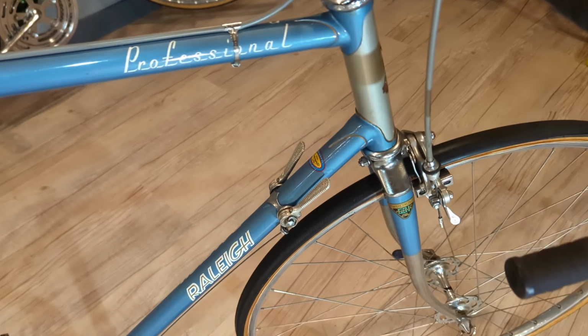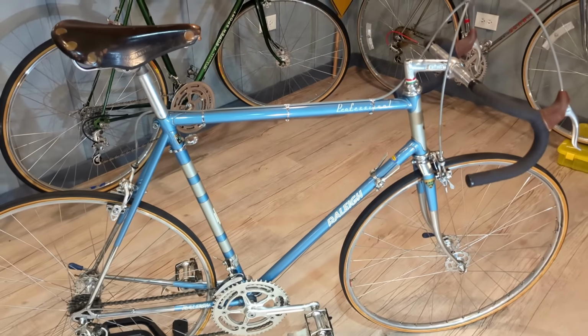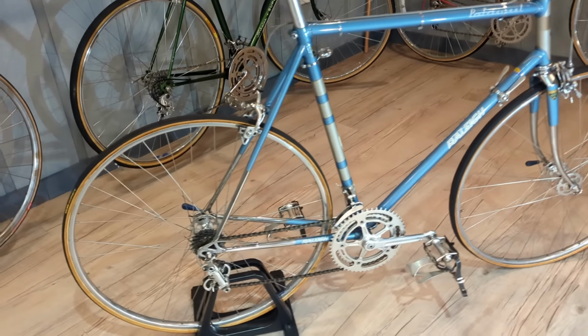Wow, when I got this bike, I was so excited. I got it from Beverly Bike and Ski. Been in business since 1927, and they are unfortunately closing their doors this year.